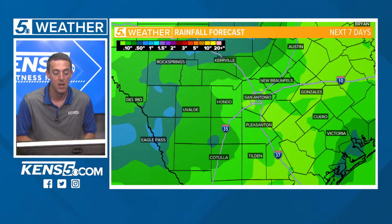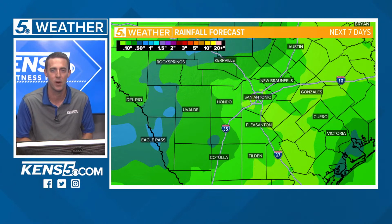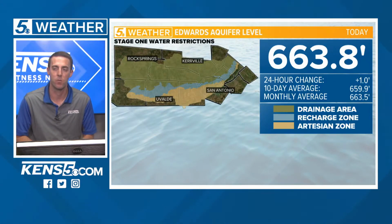Your rainfall forecast showing us over the next 7 days, we don't have too much in the way of rain. Yeah, we are going to have some rain chances in the 7-day forecast, but we won't pick up too much in the way of rain, about a half of an inch or less for everybody, which is good. We need some time to dry off after the heavy rain on Wednesday.